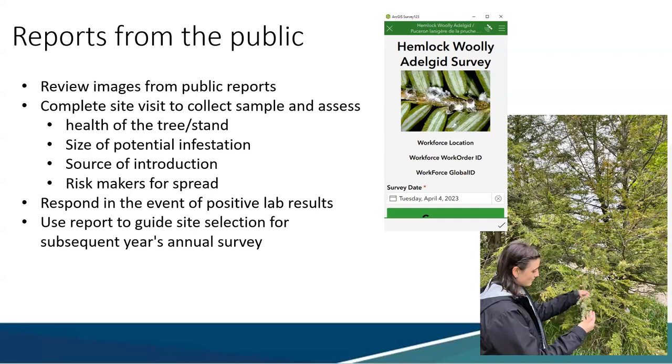So we collect our sample, send it to the lab, receive it back. It's positive, unfortunately. Then we follow up with the regular process that I've mentioned in the previous two slides. And we do use all of our reports from the public, whether they are confirmed positive or negative, to inform site selection for the subsequent year's surveys. So every time that we work with the public, it does end up helping and guiding Canadian Food Inspection Agency activities.